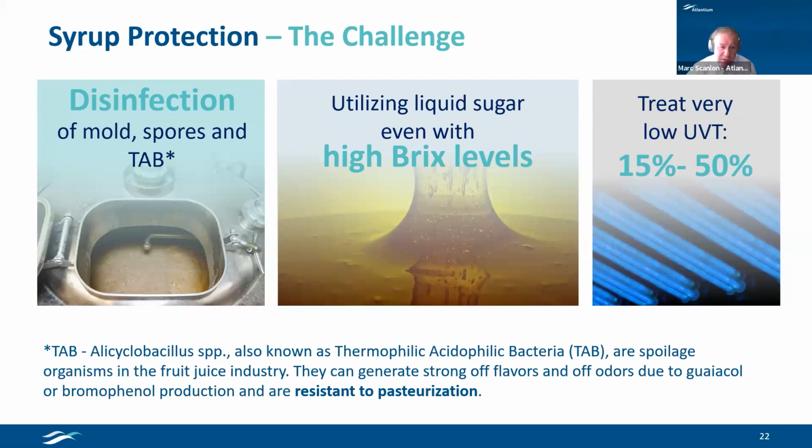The other aspect of sugar syrup is low UVT. Some sugar syrups have UV transmittance of 15%. That means only 15% of the UV gets through and 85% gets absorbed by contaminants. It doesn't mean if you have a low UVT of 15%, you cannot use UV. You just have to size the unit to accommodate the lower UVT values.